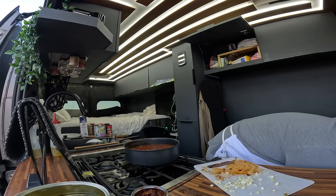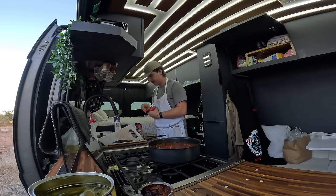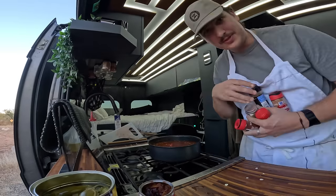I really need to start when I'm making chili cooking earlier in the day. So we'll wait for that to boil. I'm gonna get some of this stuff cleaned up, put away, and we're gonna get started on the potatoes, but the potatoes are super easy.